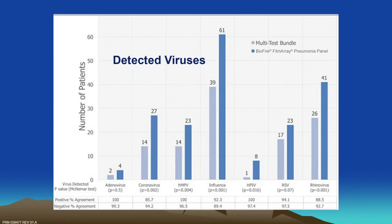The viruses were very dramatic in favor of the sputum probe with the Biofire Pneumonia panel. In virtually every virus assessed, the pneumonia panel had a higher detection rate than the nasopharyngeal swab. Remember, we did the nasopharyngeal swab in the bundle, and we did the pneumonia on sputum. And for adenovirus, coronavirus, human metapneumovirus, influenza, parainfluenza, RSV, and rhinovirus, the detection yield with the Biofire FilmArray pneumonia panel was statistically significantly better.